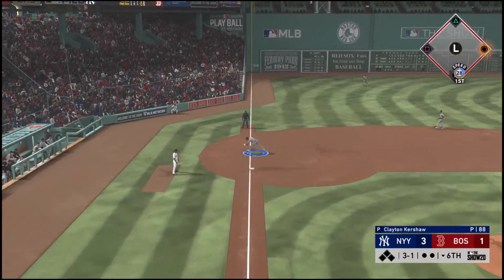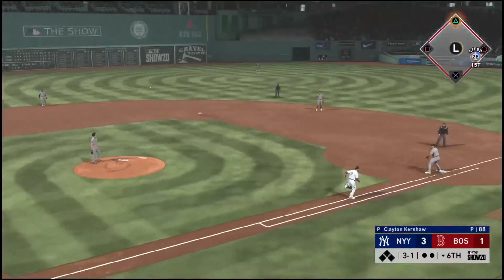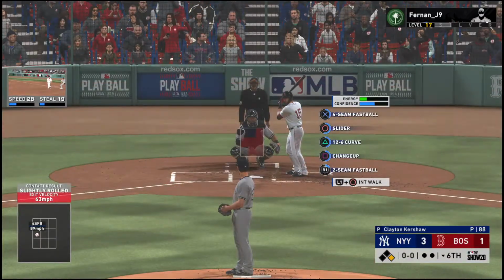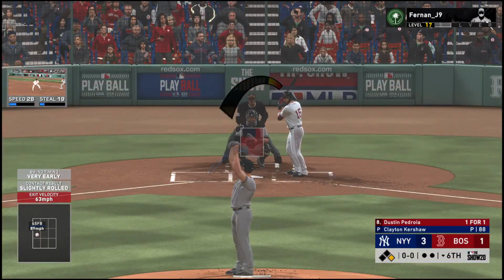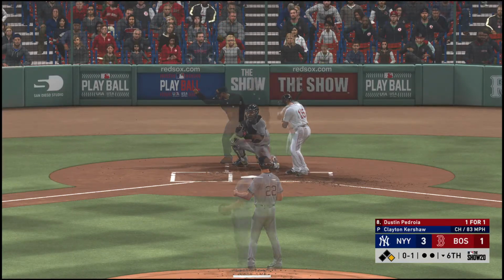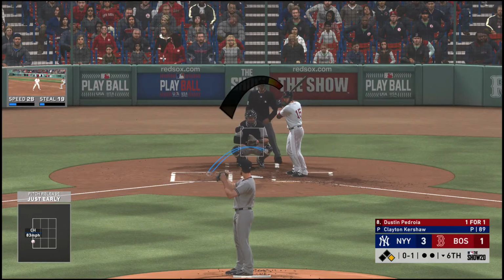Grounded down the third baseline. And the throw pulls the first baseman off the bag, and he'll reach it first. Now batting, second baseman. Here's the second baseman now, Dustin Pedroia. As the changeup to him drops in there for the first strike.